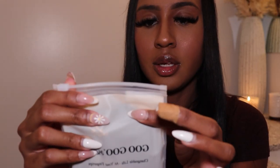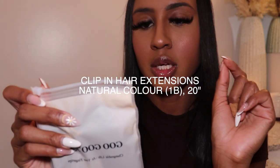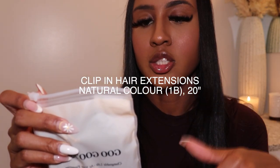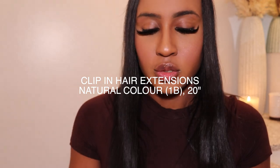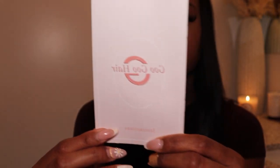In terms of the description of the product, I got clip-in hair in color 1B, and I got 20 inches. The thing is that I think my natural hair is 20 inches long. So today is really going to be a video about volumizing my natural hair versus adding length, because I honestly think my natural hair is fairly long. Okay, it also comes with instructions, which is good because we're figuring this out together, everyone.